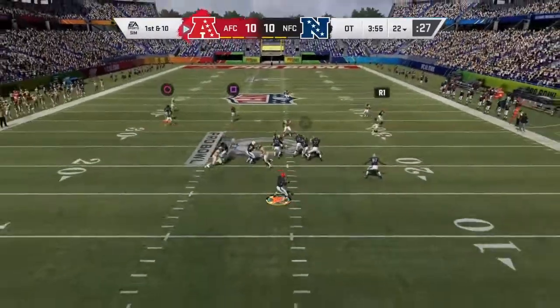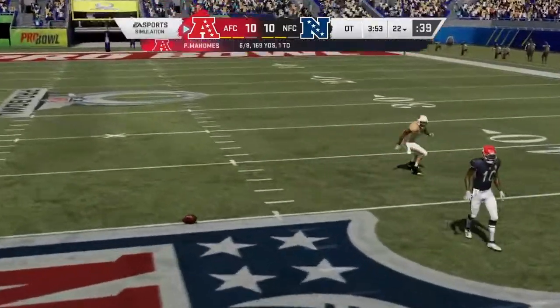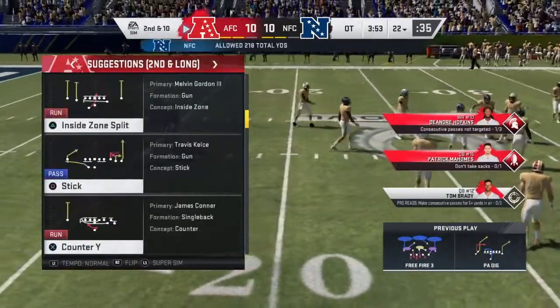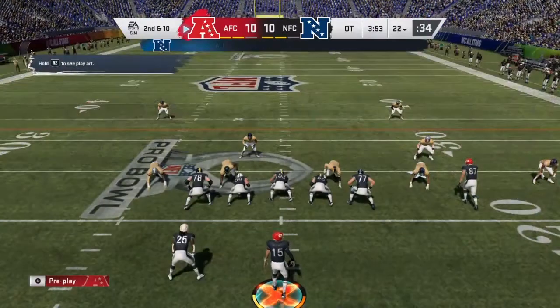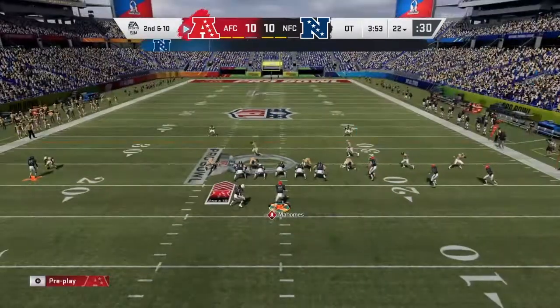Play action. Now it's Mahomes. And he bats it away, and it falls down incomplete. It was the veteran safety, Malcolm Jenkins, who got a hand in there to disrupt it. So now second and 10 after the incompletion on first down.